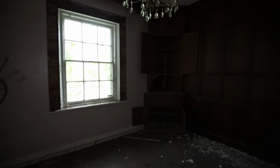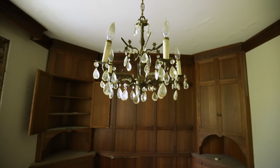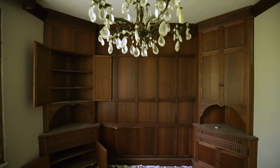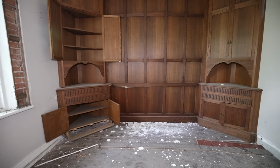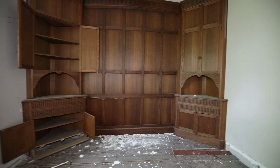Okay, so this room's cool. You've got your light fixture there. I don't know if you'd call it a chandelier or not. It's cool though. It's got some character. And then this wonderful built-in here.